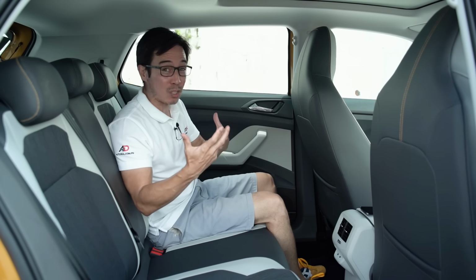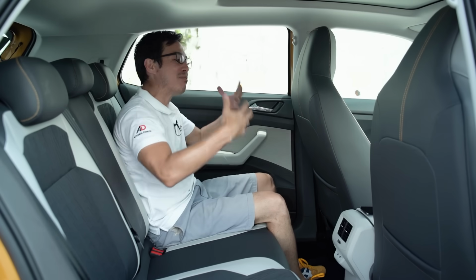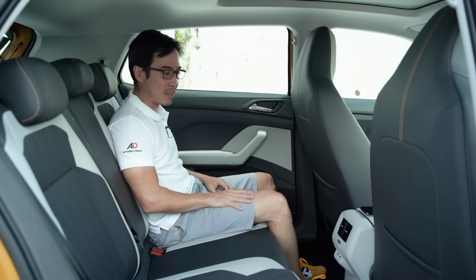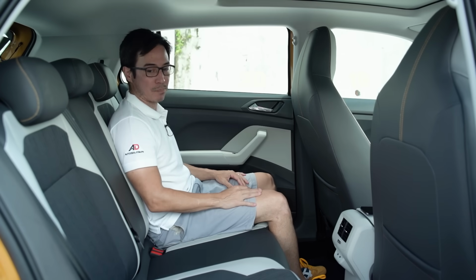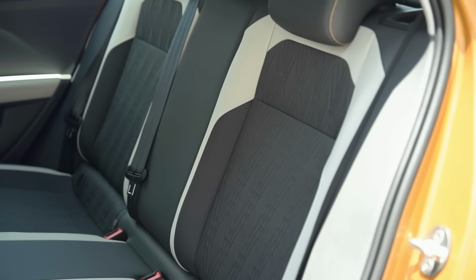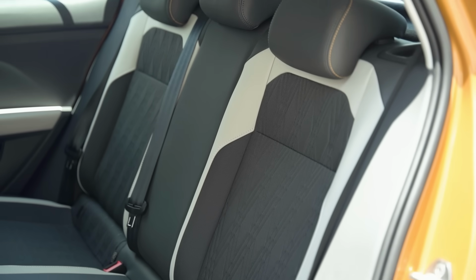Jack, who is 6 feet tall and about 100 pounds heavier than I am, even he himself felt comfortable here in the back, behind my driving position or even behind his own driving position. The bolsterings are just about right, really, and keep you in place.